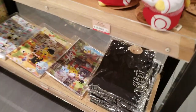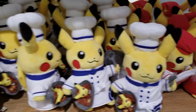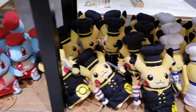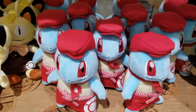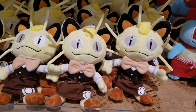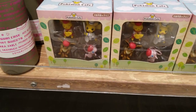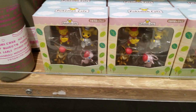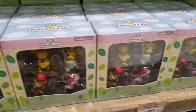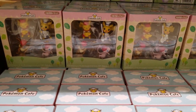Again, let's take a look at the goods before we go. I guess these are limited edition Pokemon Center cafe goods. You got Chef Pikachu. You got a waiter Squirtle. You got a Garçon Meowth. And what are these? These magnets. This might be magnets, I can't really tell. I need my glasses, I can't read right now. But I do see some Pokemon figures. Maybe we'll pick one up.